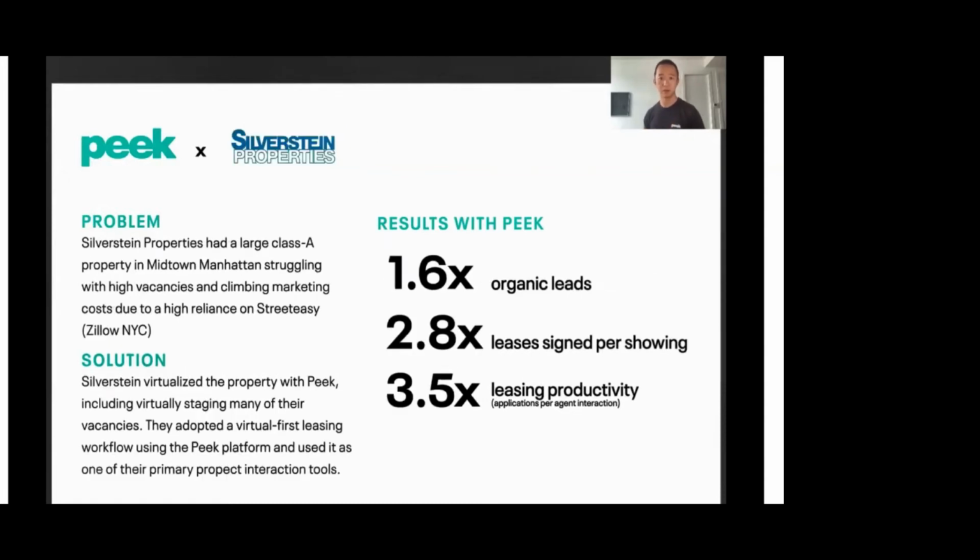With Silverstein Properties in New York City, Midtown Manhattan, a challenged, struggling market, they had a high level of vacancies and were also dealing with a ballooning marketing cost driven by increasing costs with aggregators. Now with Peak, they were able to increase the amount of organic free leads that they got by 1.6 times and more than triple the productivity of their leasing team.